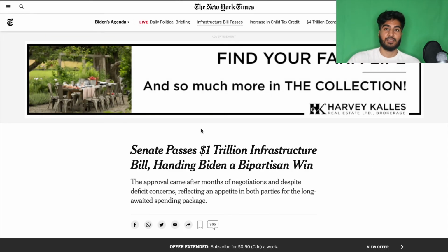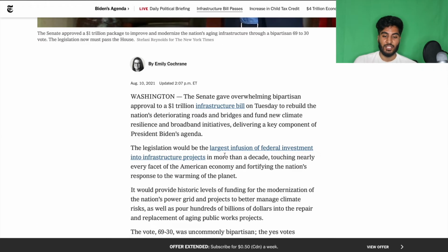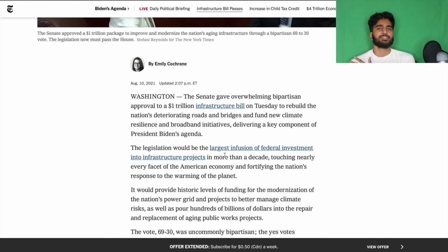And the non-company specific news that gets me excited about IGEN is the fact that today the Senate passed the $1 trillion infrastructure bill. And so the legislation would be the largest infusion of federal investment into infrastructure projects in more than a decade. And so why is this so massive for IGEN? So IGEN is patent approved. They're focusing on safety. They're focusing on collecting data on driver habits that can then be used either for a source of information or just a happier and safer environment for children, employers, employees, and just humans in general.